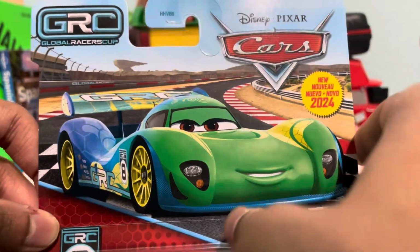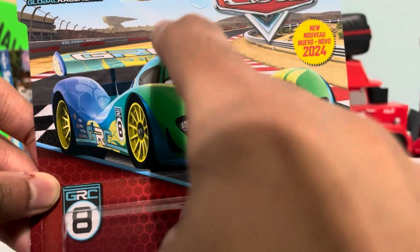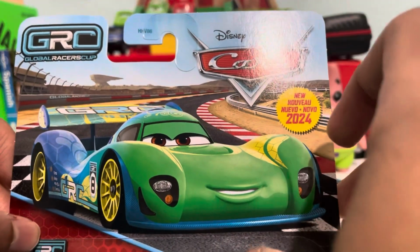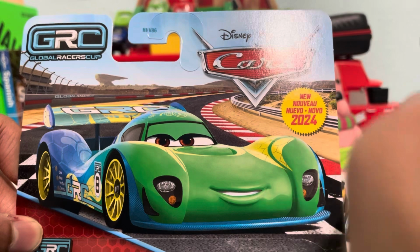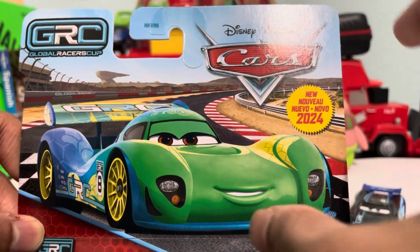As you can see, we have just a pre-existing artwork of Carla, but just with the GRC decals photoshopped, which is quite nice to see. This is a 2024 release because she was new for 2024, and she is coming out for 2025, but she will not have the sticker, which means this cardback will be a little bit cleaner.